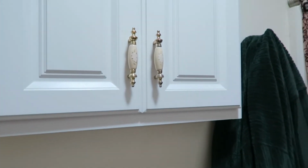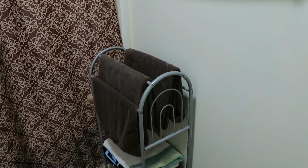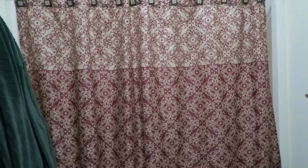I am not going to show you the medicine cabinet, but that alone probably took 2 hours. Hand towel was washed today. The rug was washed today. Got all that done. Washcloths. I did wash this shower curtain today, and it smells better, it looks cleaner. I'm super happy with it, and then it was able to go in the wash. We also decided to go ahead and replace the shower curtain. Super happy with the way it looks right now.